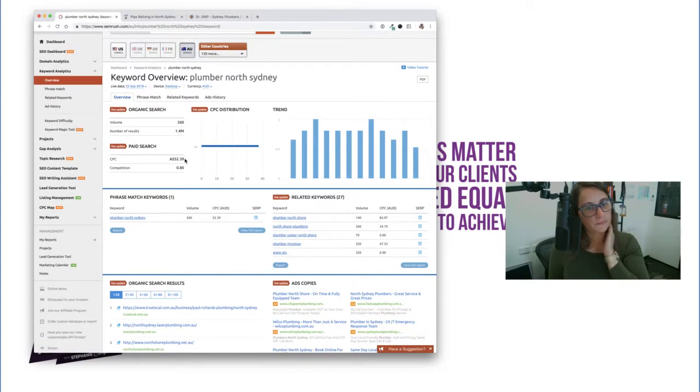woo, this is what I mean. Cost per click, so paid search, CPC, cost per click, is about $50 a click. Holy moly, look at this. Plumber North Shore, it's worth $80 a click. Plumber Mosman is worth about $50 a click. I always average this. Plumber plus suburb usually equals about $50.